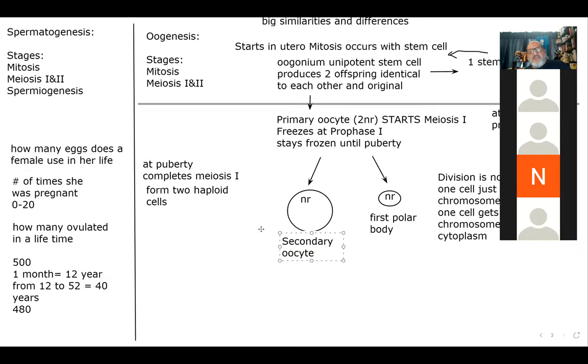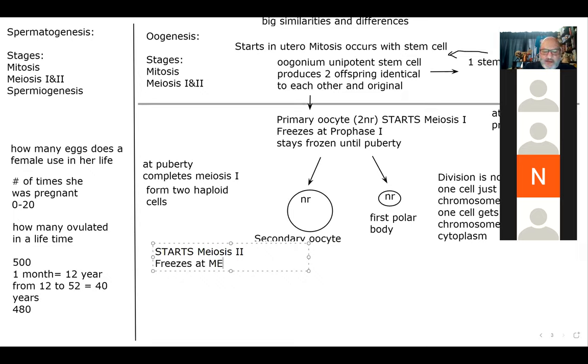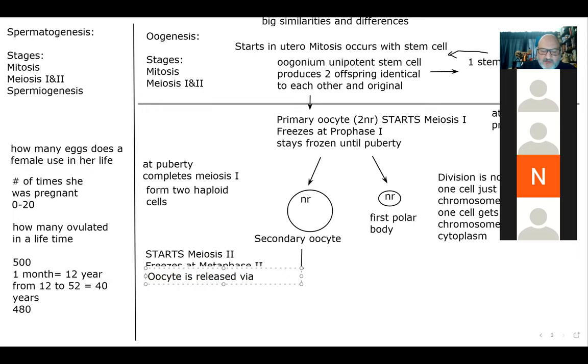Now, these cells need to divide again, as we know. Meiosis involves two divisions. Our secondary oocyte starts meiosis two, and again, doesn't finish it. It freezes at metaphase two, when all the chromosomes are lined up on the equator. And it is actually as this cell, a secondary oocyte frozen in metaphase two, that the oocyte is released via ovulation.